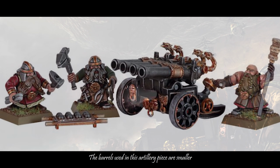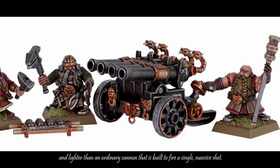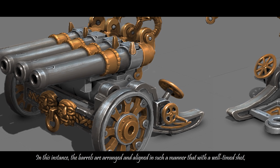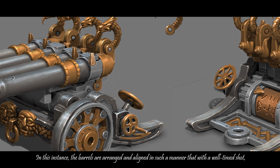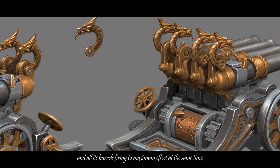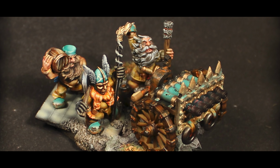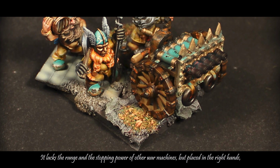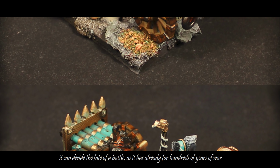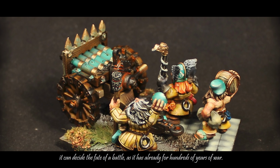The barrels used in this artillery piece are smaller and lighter than an ordinary cannon that is built to fire a single massive shot. In this instance, the barrels are arranged and aligned in such a manner that with a well-timed shot and all its barrels firing to maximum effect at the same time, an organ gun can shatter entire enemy units in seconds. It lacks the range and the stopping power of other war machines, but placed in the right hands, it can decide the fate of a battle, as it has already for hundreds of years of war.